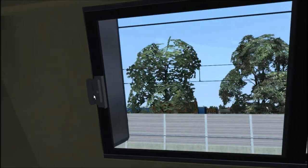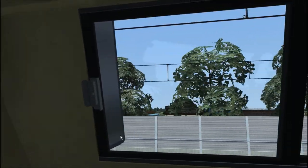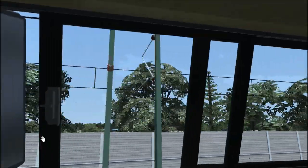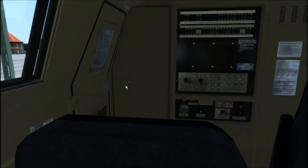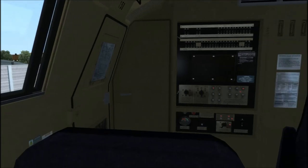Can we do the same to the other window? It won't let me open it. Oh, hold on. Oh, yeah! Look at that! We get to open two windows. What else can we do in here? I don't actually see. We've got windows. Can we open any doors?